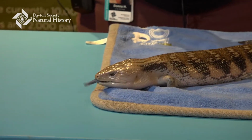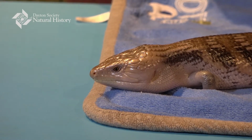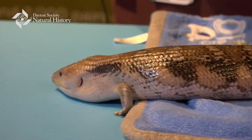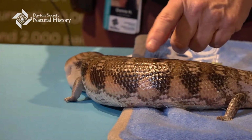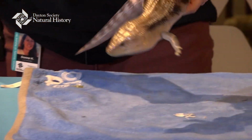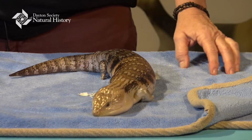So Miss Sheila here is well adapted to life underground. In the wild, she actually uses those little stumpy legs to get through the ground, and remember, she's burrowing as well. So these scales that you see actually overlap, and that's a great adaptation for her to help keep her clean. And even the striping helps her to blend in with her environment to help her to have some camouflage from any would-be predators, like perhaps a bird of prey or any type of carnivore that might want to look at her as a potential meal.